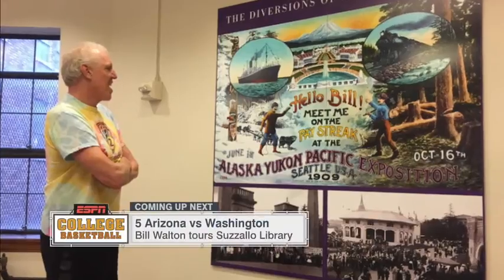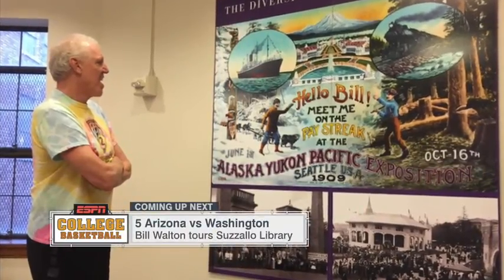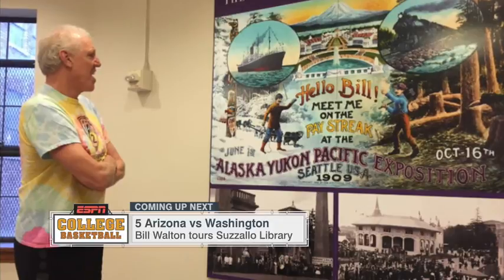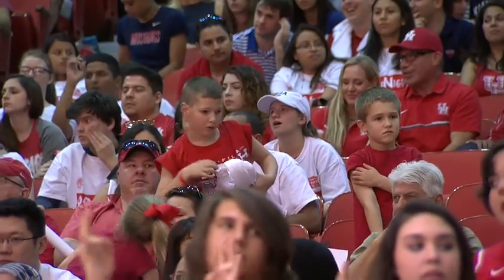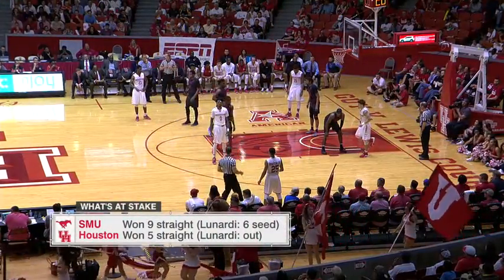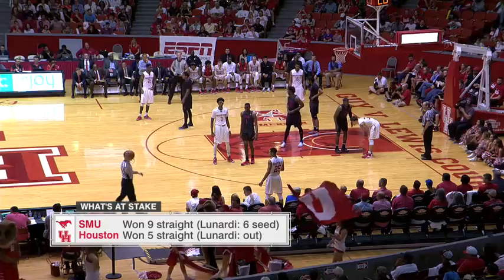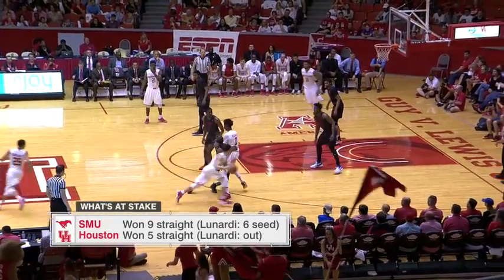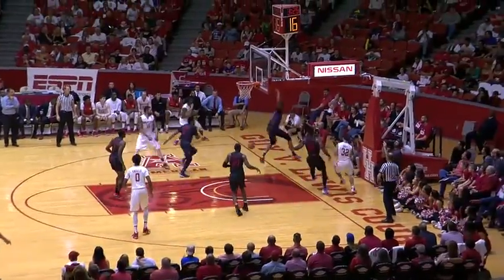Well, never let it be said that Bill Walton does not have varied interests. Exploring the library up on the University of Washington campus yesterday in advance of the game he will call next between the Huskies and number 5 Arizona. Right after what is shaping up to be a great finish here in Houston between the 19th ranked SMU Mustangs and the Houston Cougars. SMU trying to keep pace with Cincinnati and stay in a first place tie in the American. Bearcats already won earlier today.